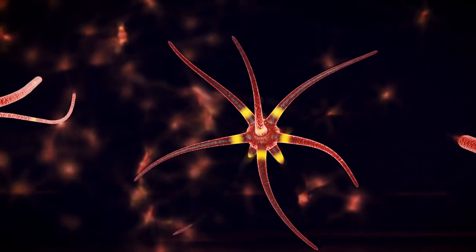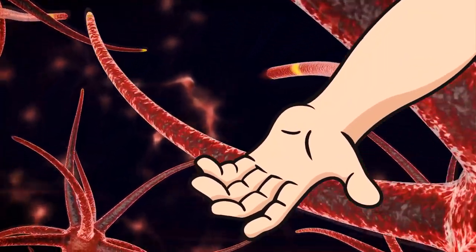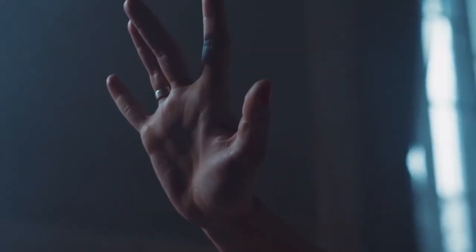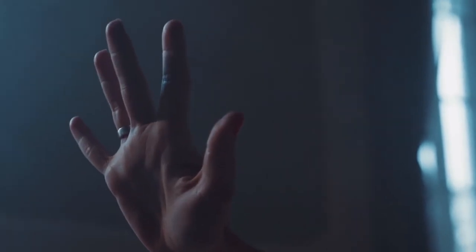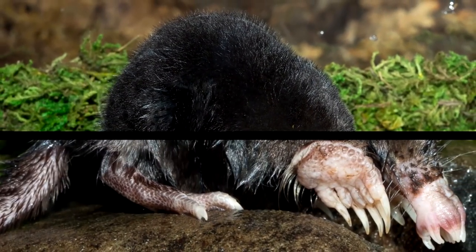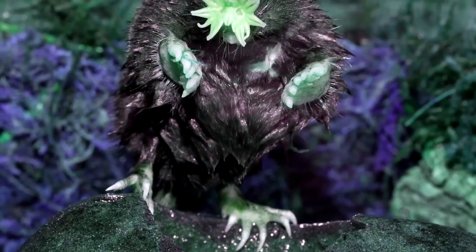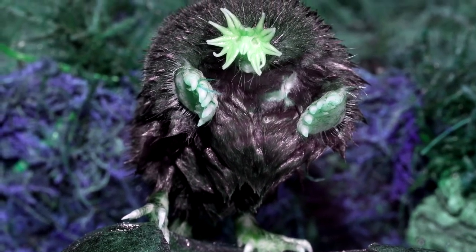It contains over 100,000 nerve fibers. That's more than 5 times the amount in our hands, in an area even tinier than the tip of a finger. It's so touchy that we haven't even found the threshold beneath which these fibers light up. Like other moles, the star-nosed mole is pretty much blind.